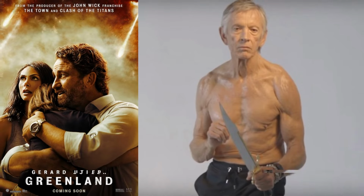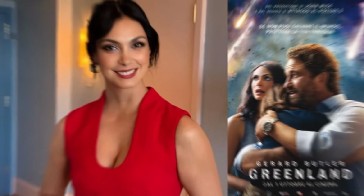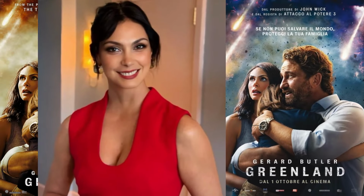essential plot functions. Ultimately, the dialogue and script of Greenland work hand in hand to create an emotionally charged, believable, and engaging story. The writing gives life and depth to the characters, making their fears, hopes, and struggles resonate long after the credits roll. It's this blend of realism, emotional sincerity, and well-placed wit that elevates the film beyond just another disaster spectacle, turning it into a compelling human story told through memorable, impactful conversations.